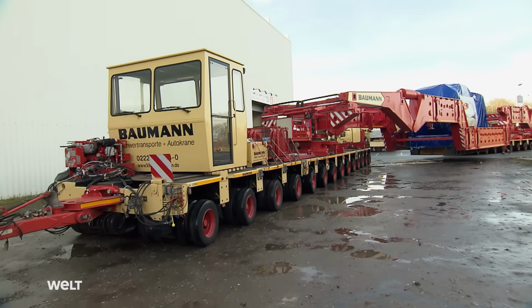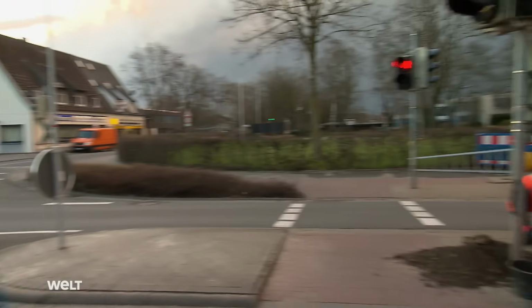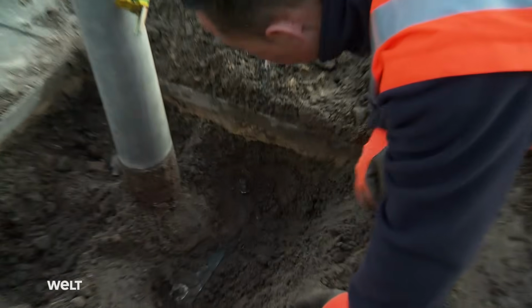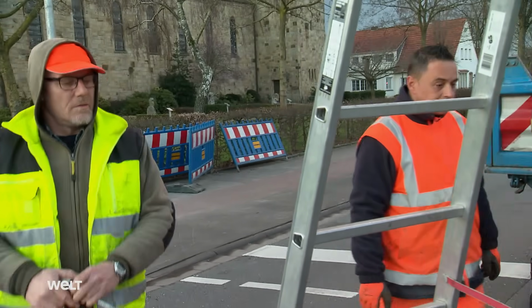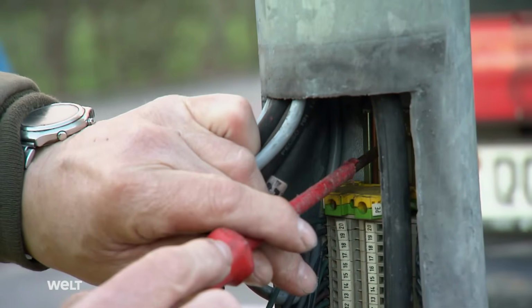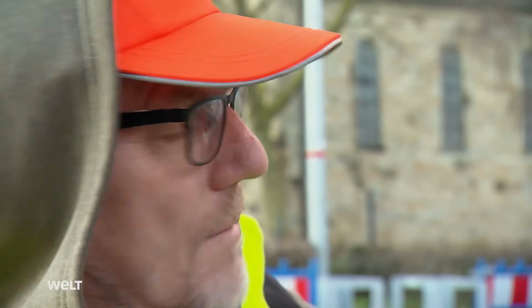While the men from the heavy hauling company now have a 4-hour break, final preparations for the gigantic transport convoy's passage are underway in the town of Rheine. A traffic light on a traffic island is in the way. Employees from a traffic technology company have arrived. The cables are connected down here so we can remove the pole. It's then provisionally placed to the side.